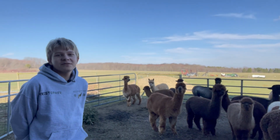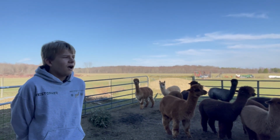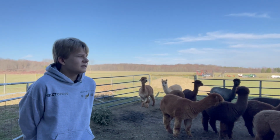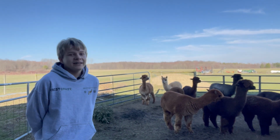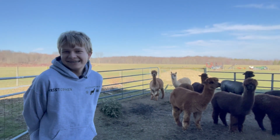Alpacas are normally used for wool. Their fiber is very thick and lengthy. It's very dense and warm, and that's why they're used for fiber. They originated in the Andes Mountains, used by the Incas for their wool in the high altitudes. And that's about it.